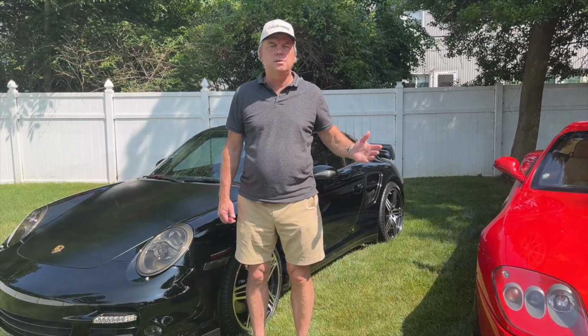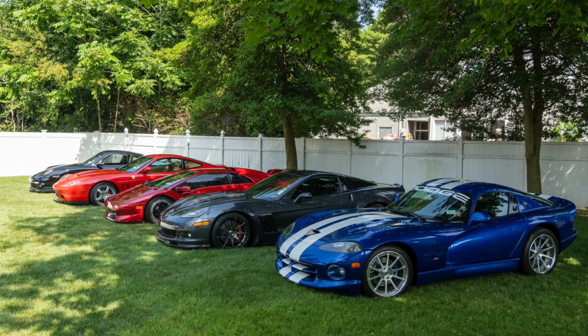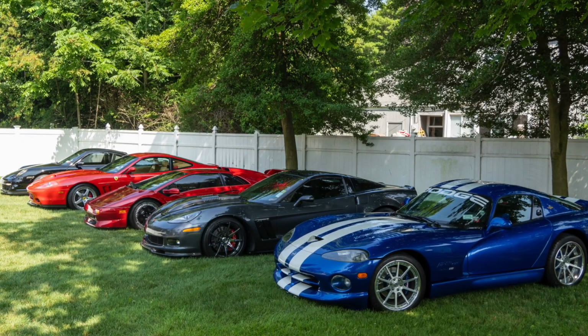Today, we're going to be talking to Ben, and Ben has just a great collection. He's got 5 different cars from 5 different manufacturers, and each one of them is very significant. Here, we're going to have him come over, and he'll explain every one of these cars. So, I'm real excited to have Ben join us.